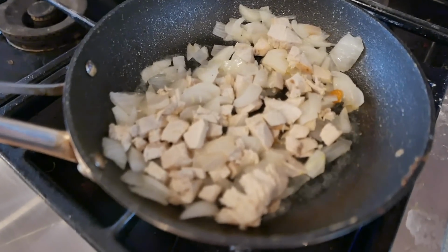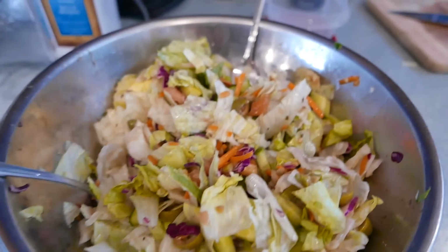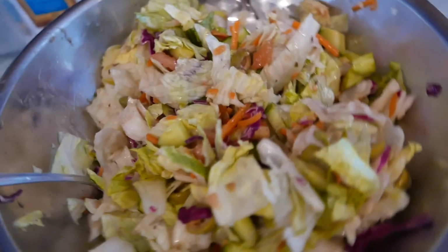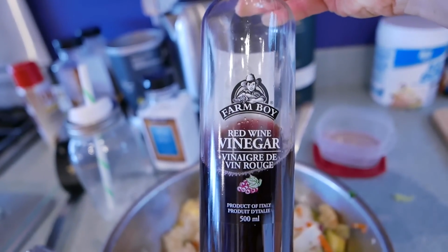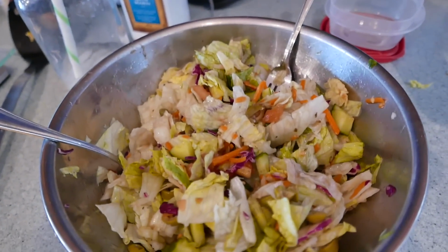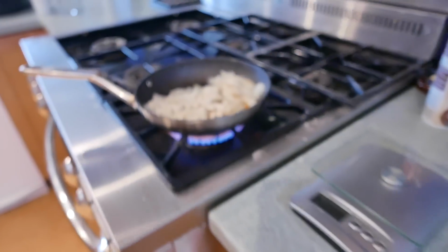I always fry up my chicken usually with the onion, as you can see here, just because it tastes so much better. And then there's the final product, and I do use olive oil and apple cider vinegar for the dressing. So usually 1 tablespoon of olive oil and quite a bit of red wine vinegar. Sorry, I said apple, I meant red wine. And I use the Farm Boy brand because it tastes really good. And then I do put some green olives in there as well, as you can see.